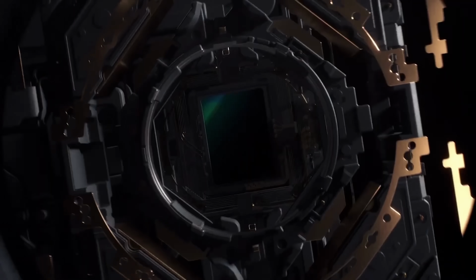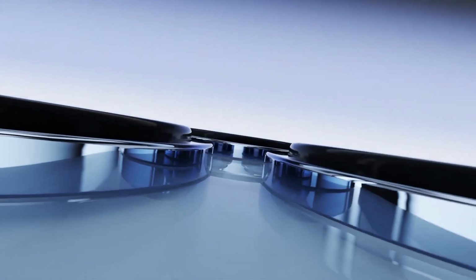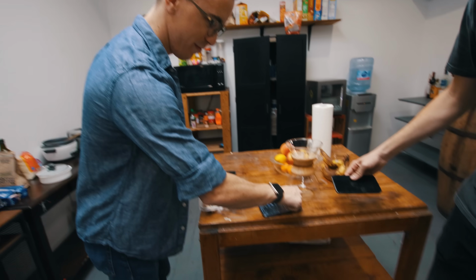The main sensor on this, it's approaching a 1-inch sensor, which is like what you get on like a Sony RX100. Oh my God. It is huge. And plus they've got the ultra wide and the telephoto, which they also need to cram in here. So the fact that the camera bump is only this big actually is fairly impressive.